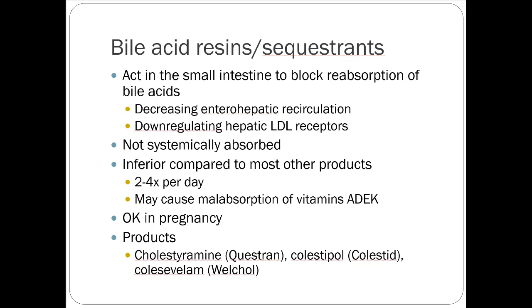Bile acid resins or sequestrants, very unusual to see these used anymore. The only time is that they are okay in pregnancy. The statins are category X in pregnancy. They're contraindicated. So if you have somebody at really high risk or really high cholesterol and you want them on something, you might consider this. But that's really the only clinically applicable area where you might use it.